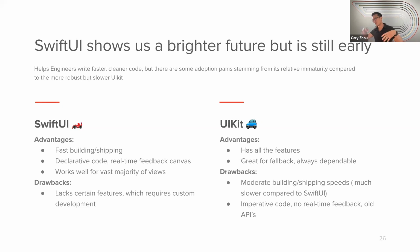Just like under the right conditions, a sports car will go super fast, but it definitely lacks a lot of features, some of which require custom development. And UIKit is kind of like your family Honda CR-V, right? It has amazing mileage, has all the features, always dependable, great for falling back on in case you're in need. The only drawbacks to UIKit are that it's a little bit slower than SwiftUI, it's an imperative coding style, and it doesn't have real-time feedback, but it's always going to work.